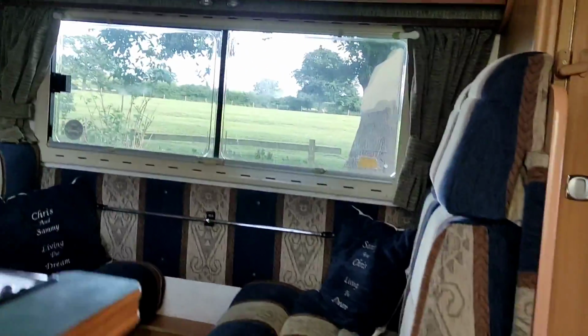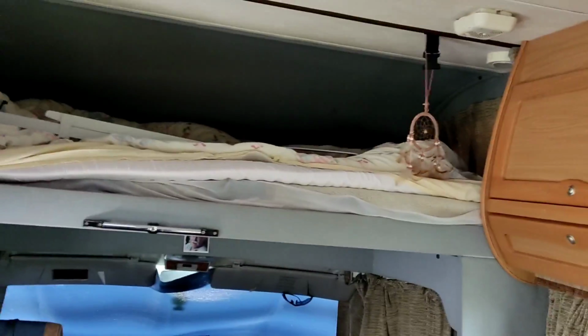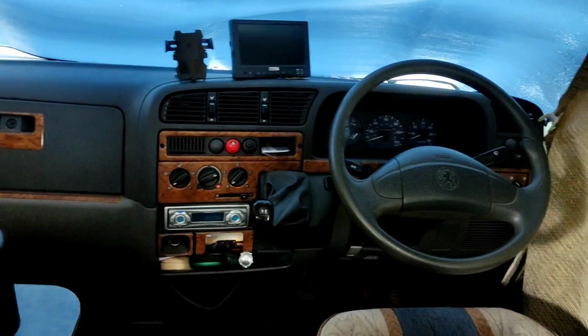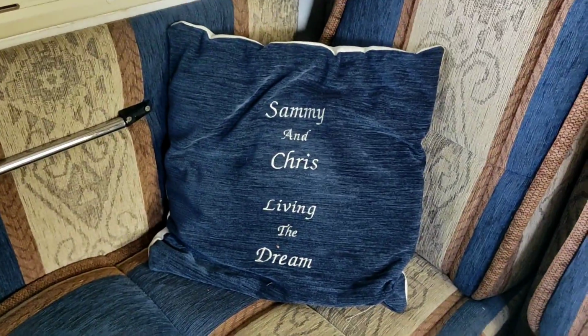Oh, look at this. That's where they sleep. They sleep up top. Got the driver's seat in here. He's actually got a Jackery. He's just been showing me it, but look at that. Lovely. You wouldn't actually think how good a condition this really is. Andrew's sitting down, but look at these, not even a speck of wear on the chairs. They even got their pillows.